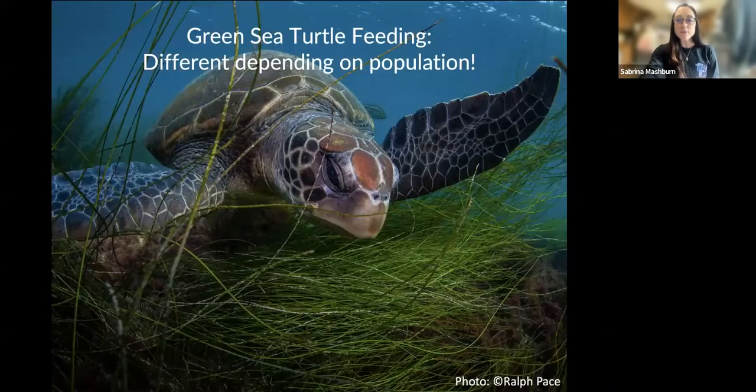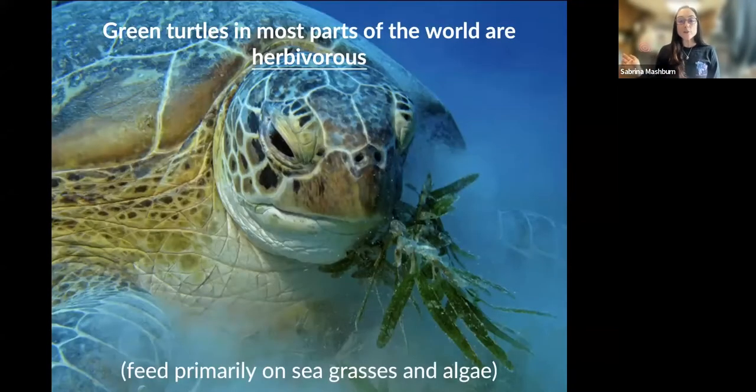So our green sea turtle feeding is very different depending on population. Almost all green turtles across the globe are completely herbivorous as adults, feeding primarily on seagrasses and red and green algae species, like this big fat female turtle who looks like she's from Florida or the Caribbean, judging by her pale white skin. And I can tell she's a female because she's terribly fat, so she's probably on her way to go lay some eggs. You can see how rotund she is here in this photo.